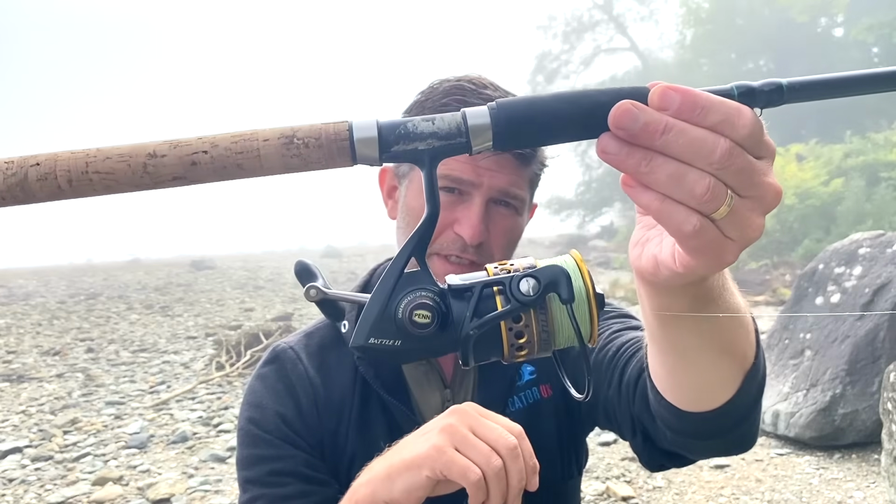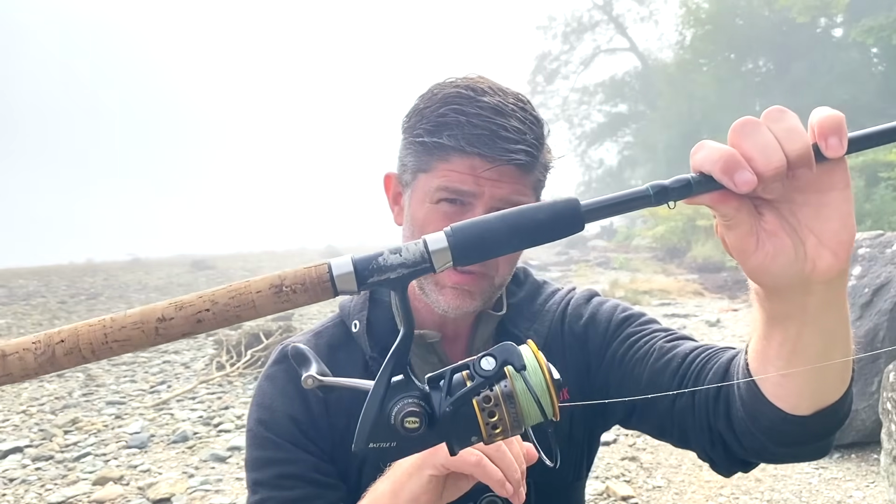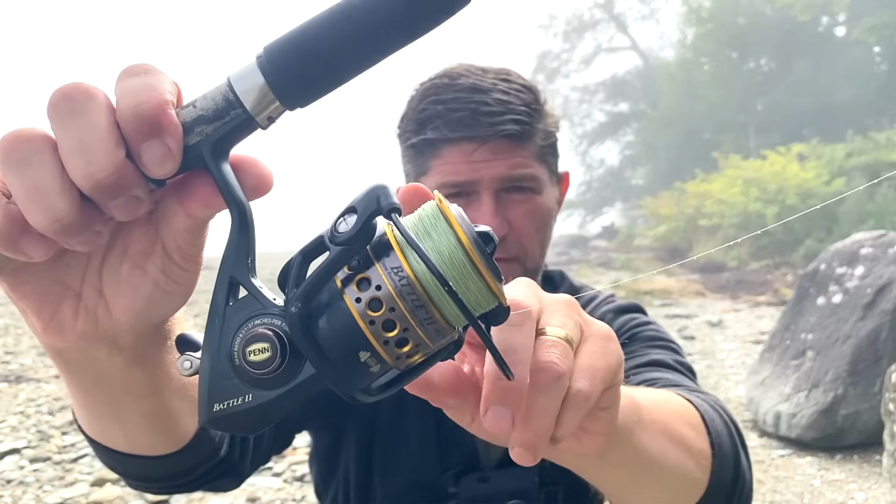And I've got a 4000 size reel. This is a Penn Battle 2. It's perfect for sea fishing. It's got a sealed drag, and it holds up to the elements of sea fishing very well. 4000 is the biggest reel I would go to for this type of fishing. I don't like big bulky reels, so 4000 suits this rod perfectly. I've got that loaded with 40-pound braid. So why would I use braid rather than mono?